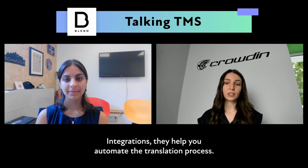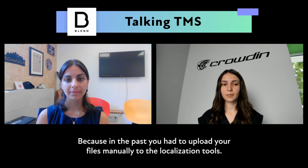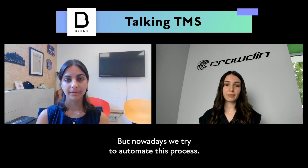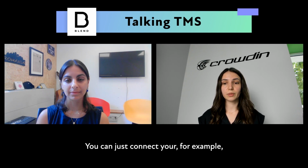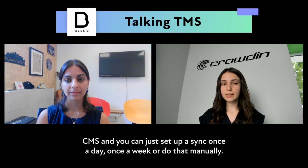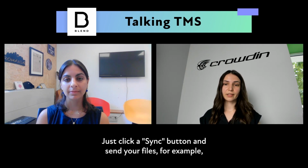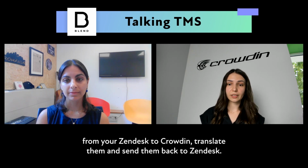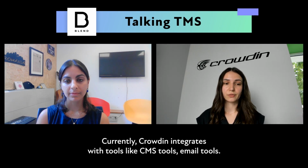And integrations, they help you automate the translation process because in the past, you had to upload your files manually to the localization tools. But nowadays, we try to automate this process, so you can just connect your, for example, CMS, and you can just set up a sync once a day, once a week, or do that manually. Just click a sync button and send your files, for example, from your Zendesk to Crowdin, translate them and send them back to Zendesk.